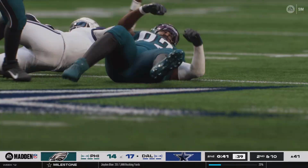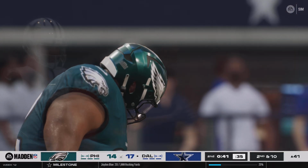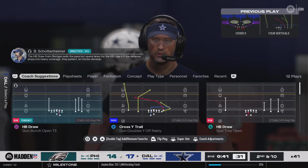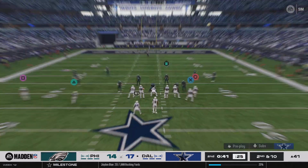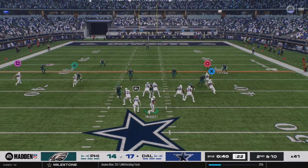A hit as he throws there. It's going to wind up incomplete. The pressure got to him that time, and it'll set up 2nd down. They got there in a hurry, didn't they, Mike? I mean, luckily for him, he saw that free rusher coming, and at the very least was able to get that ball out to prevent the sack.